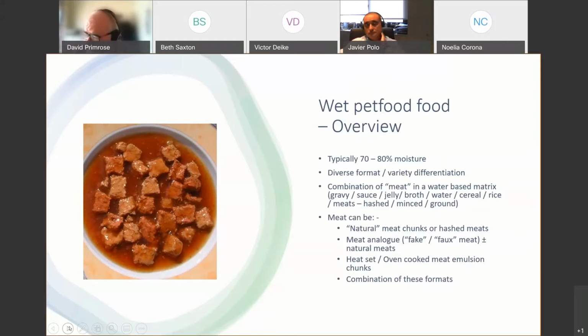We also see other types of meat, for example, natural chunks, hashed chunks, meat analogues, or in modern terms, fake or faux meat. We hear a lot today about the applications for vegan, vegetarian meat analogues based on plant proteins. But they are not new. They have been around for many years and used in pet food for many years. We also have the heat set oven cooked meat emulsion chunks, which is the main focus of the presentations today. Or we see a combination of these meat formats with gravy, sauce, jelly, or broth. There may also be other things like vegetables, pasta, and other things added to the product.